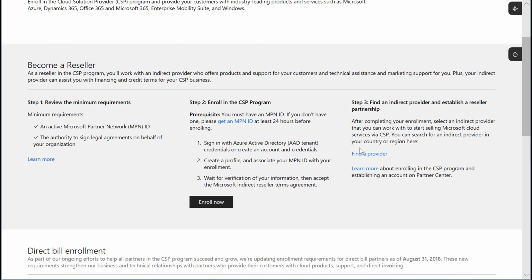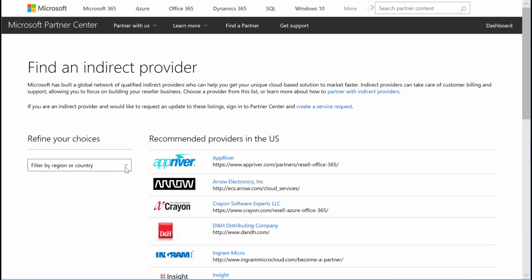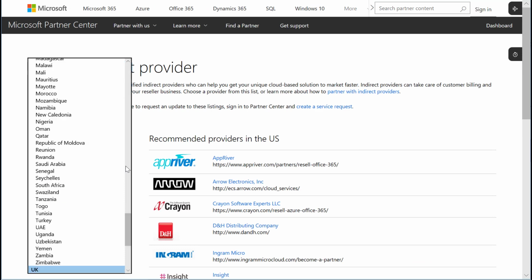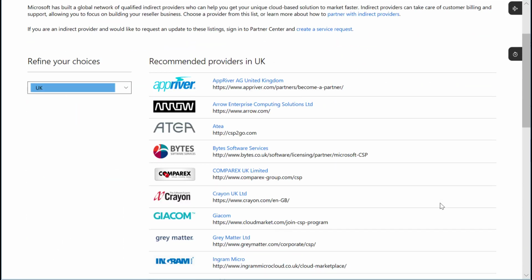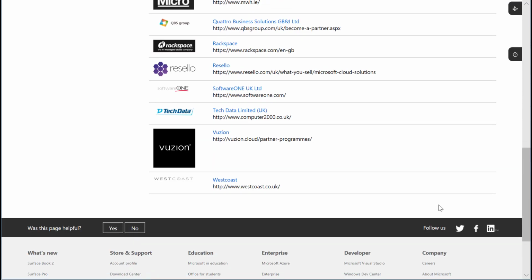As you go in here, you can filter it based on which country you reside in. So for the UK, you would select to filter on the UK, and here you can find a list of all the UK-based indirect distributors.